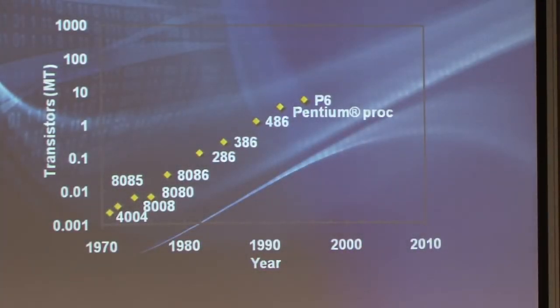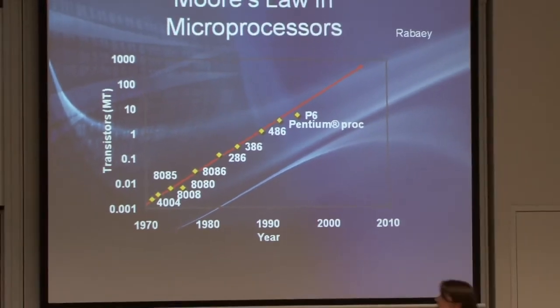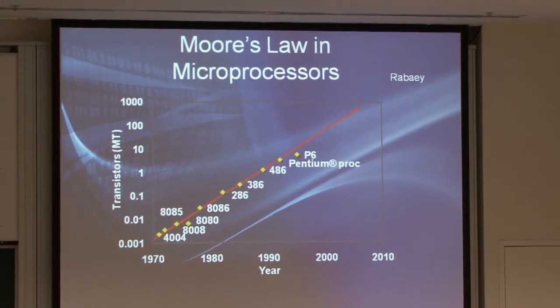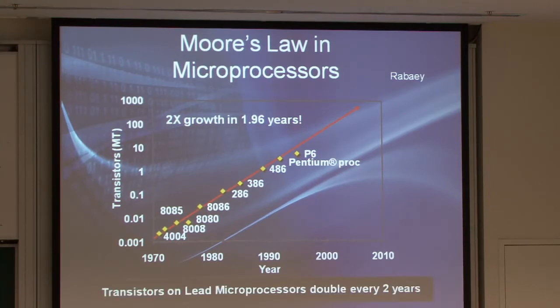In terms of microprocessors, Moore's Law continues to be a straight line. And actually, it has increased a little bit. The slope has gotten a little bit bigger. But basically, if you do a linear regression on it, which is cool, linear regression, you'll find that you get 2 times growth every 1.96 years, let's be technical. So that's the growth that we've got right now, and it continues to live on.